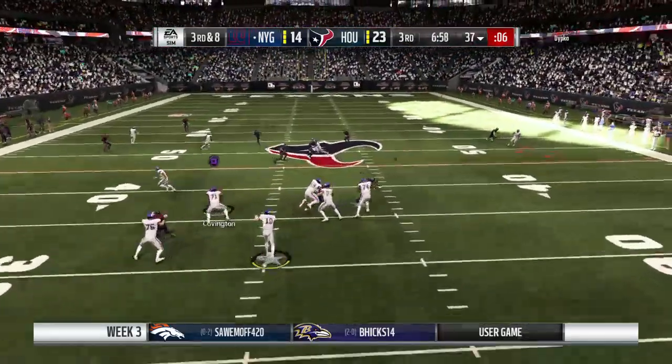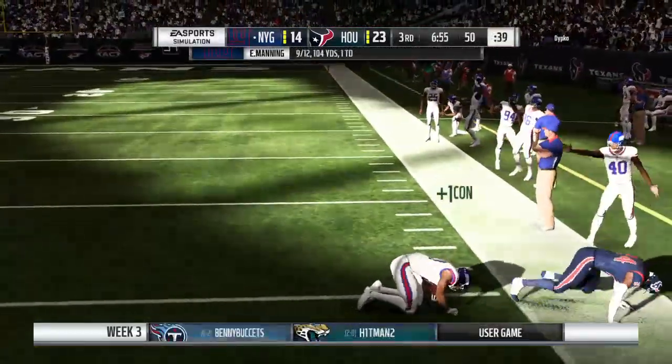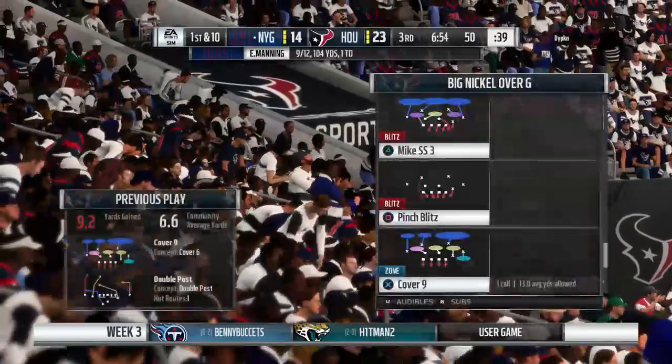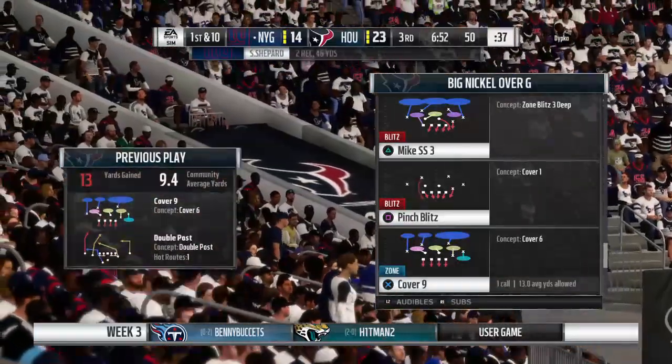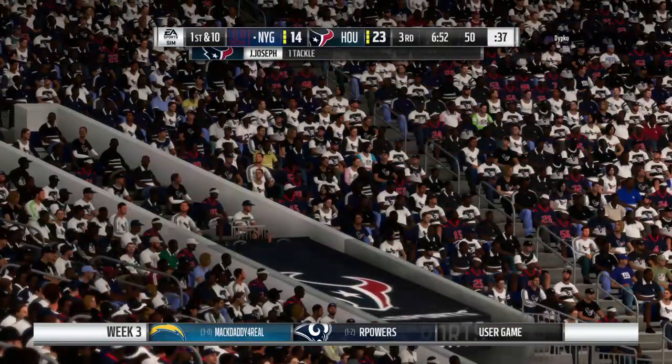From the gun, it's Manning. He's got the first down and more past midfield. And he gets this one to midfield before he's brought down. They give him 13 yards there on the play and a fresh set of downs.